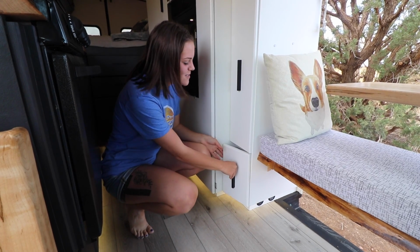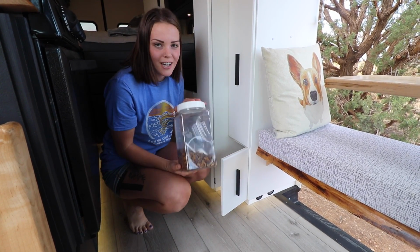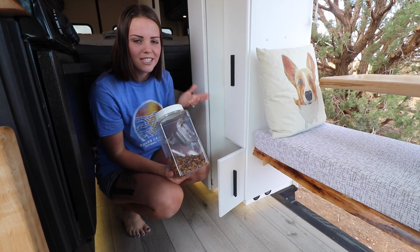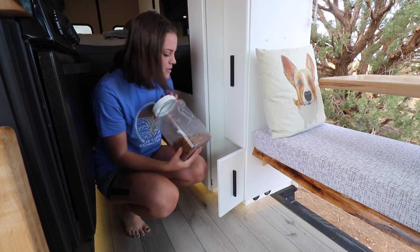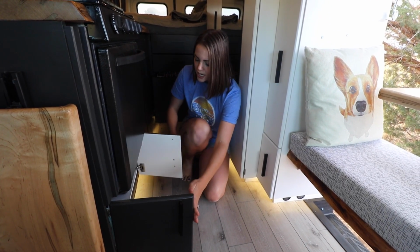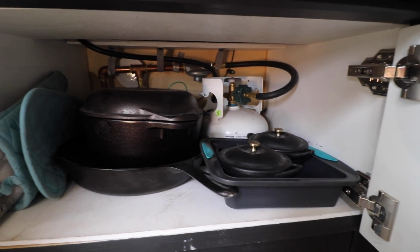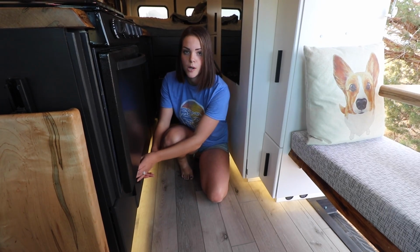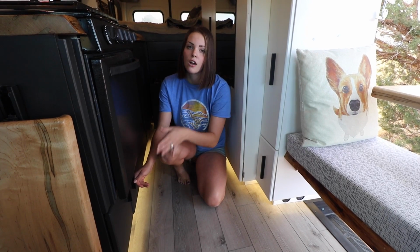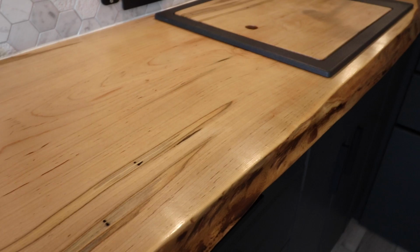Down here below the pantry we have a special cabinet that is specifically for dog food. We have 3 containers, and it perfectly fits a 12-pound bag, which usually lasts us about a week with the 2 dogs. While we're down here, I'll show you this side under the stove. It houses our 5-pound propane tank and some extra pots and pans. We do have a propane detector, but propane is heavier than air, so it will flow out into the footwell and out the door.